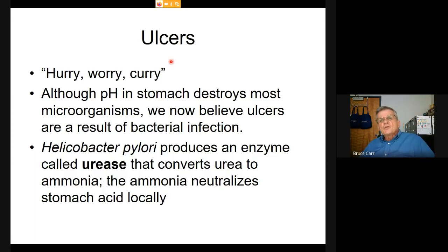The pH in the stomach destroys most of the microorganisms that arrive there, but we find that ulcers are correlated in a high degree with a particular bacterial infection, Helicobacter pylori. And this produces an enzyme called urease. Now, think about urease. It's an ase. So what do you suppose it breaks down? It breaks down urea. When you break down urea, what do you get? You get ammonia.